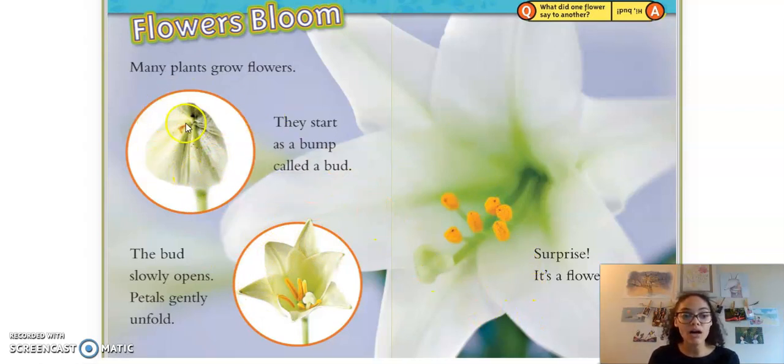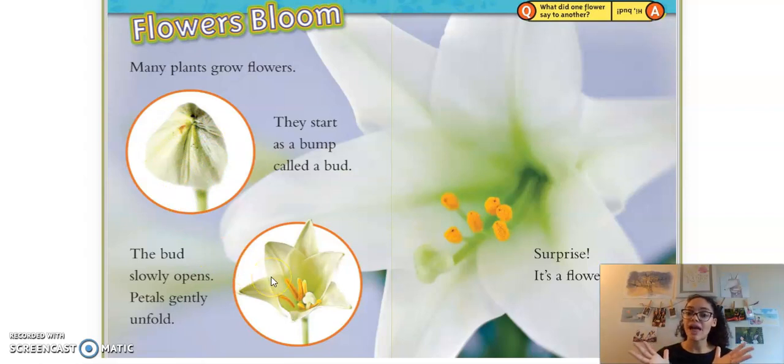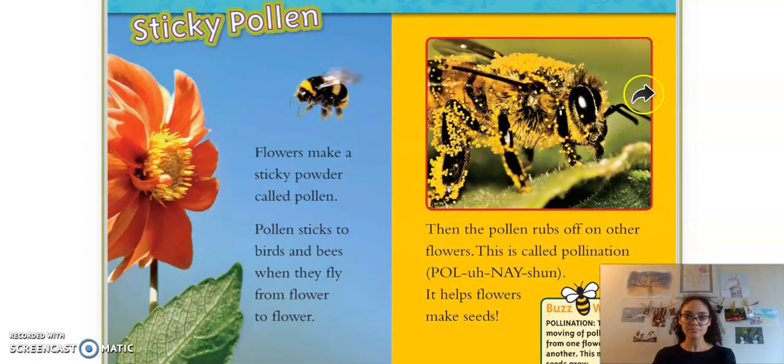So this small ball is called a bud. I want you to say that word, bud. And when it opens up, the beautiful part of the flower that we all love looking at are called the petals. Petals, say that word, petals. So these here, all this white part of this flower, these are the petals.